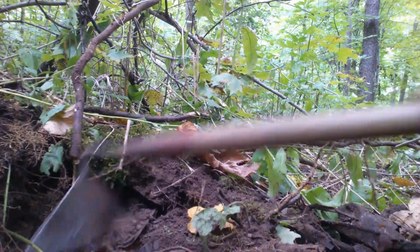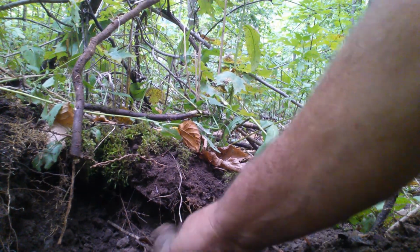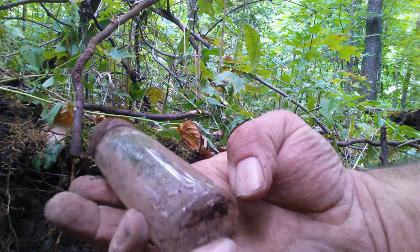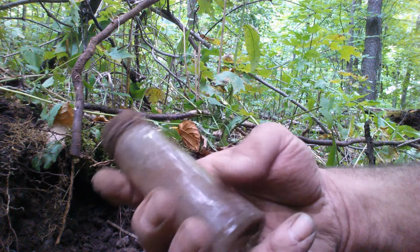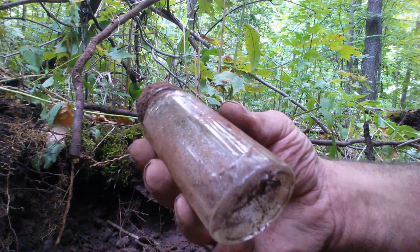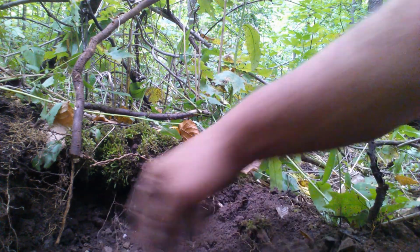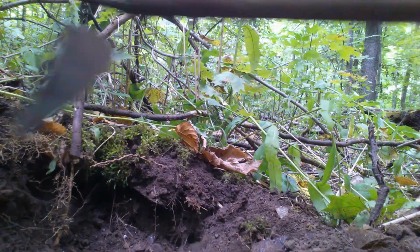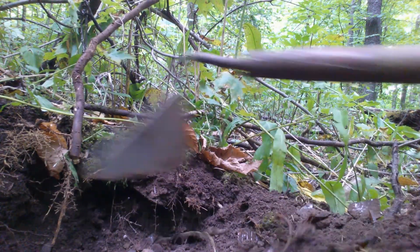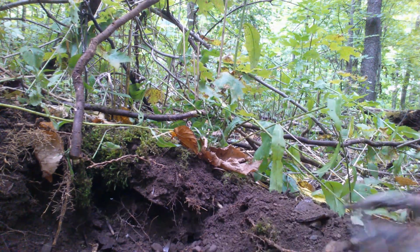More cans. Oh, of course. Looks to be another spice jar of some kind. Quite decorative. That's with the label when I went. Ah, man. That just rots my socks. The top wasn't even there, so she must have rolled someplace. Batteries, more batteries.